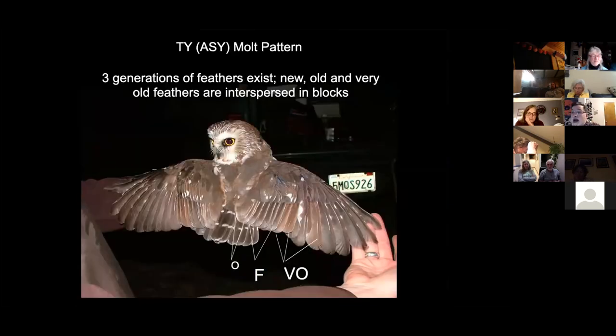Now, after that, it's not quite as easy. They replace as needed. If you're looking at this, we've got fresh in the center. That's what the F is. Old near the body. And VO is very old. So there's three generations of feathers here. So this bird could be 3 years old, but the bird could be 10 years old too. We know that it's more than three. After three, we don't know, unless it's been recaptured.